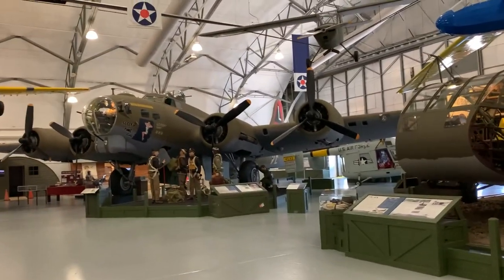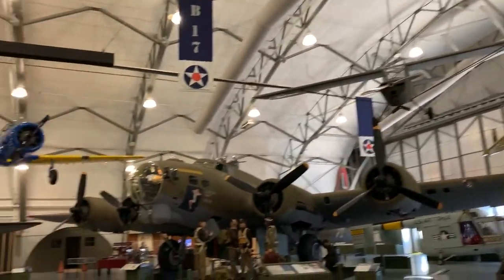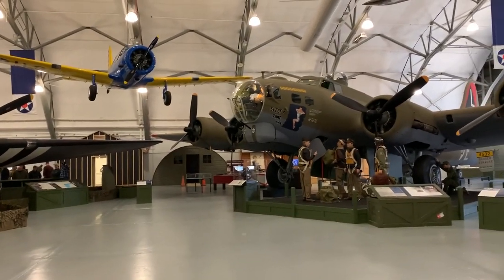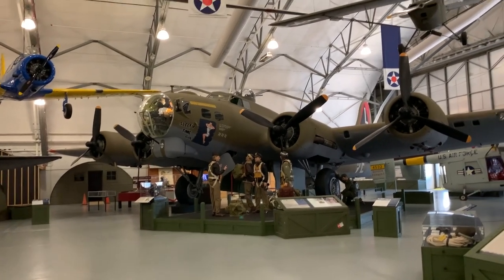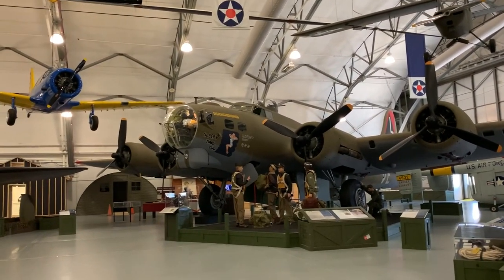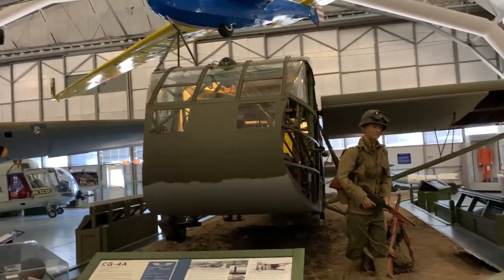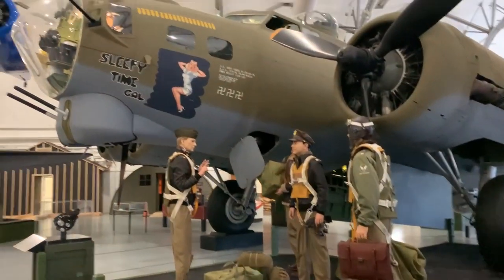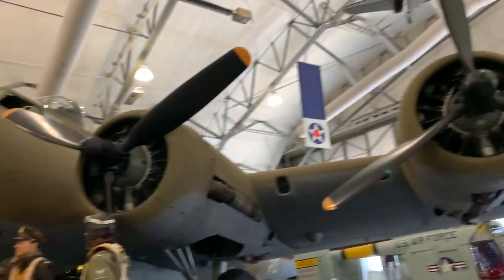We have now entered into this hangar. The only plane we can get on is the C-47, and we have to have a tour guide. Oh, okay. Wow. Pretty incredible.